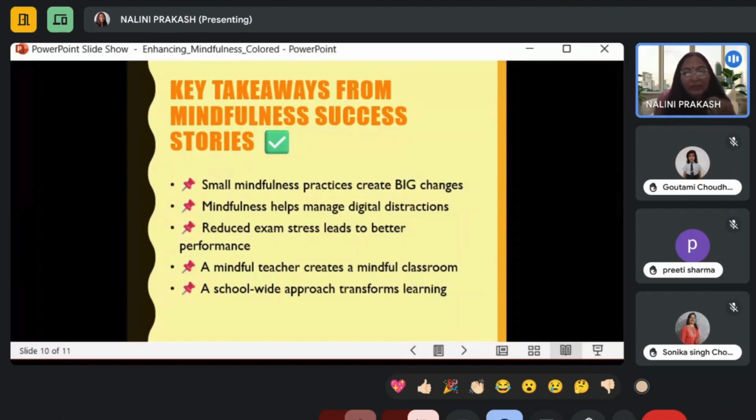So you can incorporate deep breathing, gratitude, and positive visualization. And teachers can use pre-exam mindfulness rituals to calm students and boost their memory retention. And when teachers practice mindfulness themselves, they handle stress better and create a positive learning environment. I'll say it improves the student-teacher relationship also, and reduces behavioral issues. And for schools adopting a school-wide approach, it is going to transform learning. You will witness fewer discipline issues. You'll find your students happier, even the teachers are happy, and there is higher engagement and academic success.